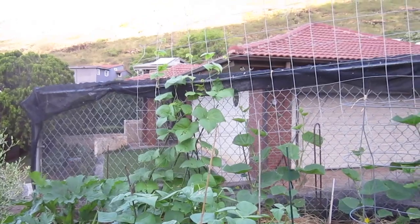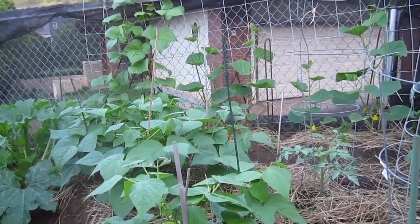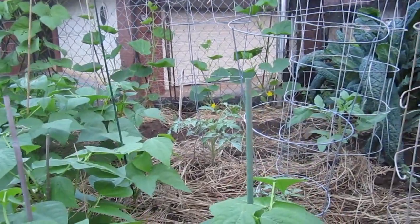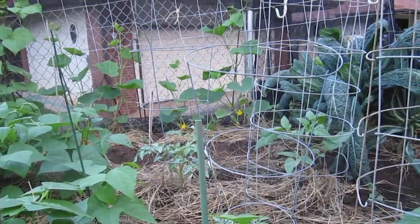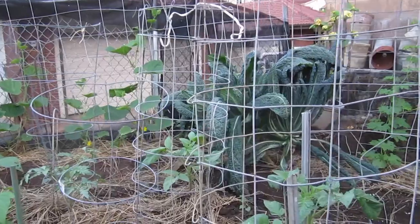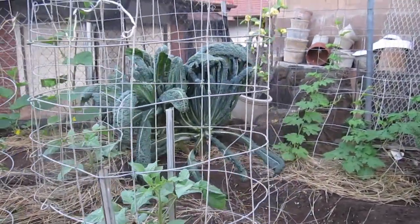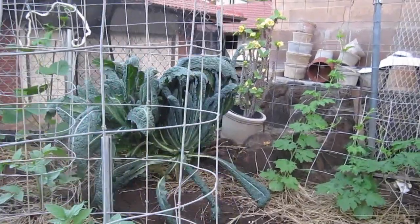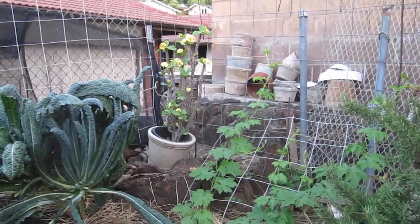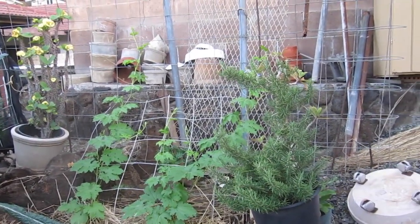pole beans on the vine, bush beans that are already flowering, tomatoes, cucumbers beyond that. His kale is doing very well. And bitter melon growing up on a trellis.